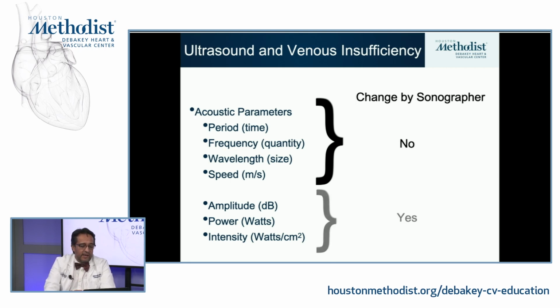What you can change are the amplitude, the power, and the intensity. And those are the controls that we have in the ultrasound that are going to allow us to get the best possible image, so we have a better idea of how to help our patients.